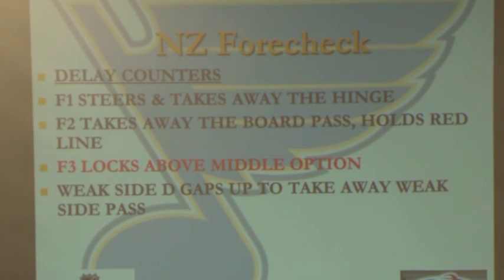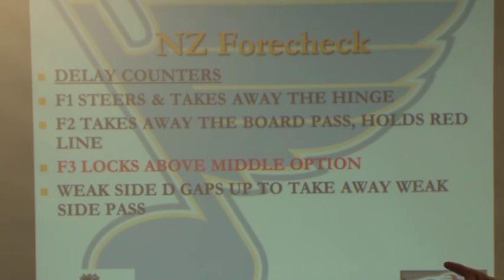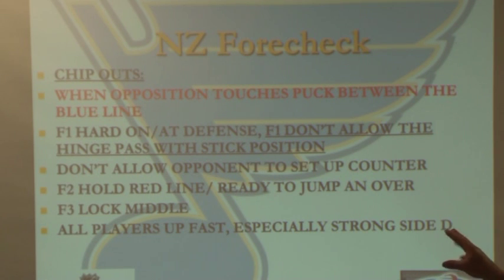Delay counter for us means deeper inside their blue line where they have full possession, eyes looking up ice, they've got people coming back, they're going to skate prescribed routes. That's how we in general would try to defend that. A little bit more in chip outs where we would be a bit more aggressive, and that's what I'm speaking to. Maybe it makes some sense at times to be a bit more aggressive.